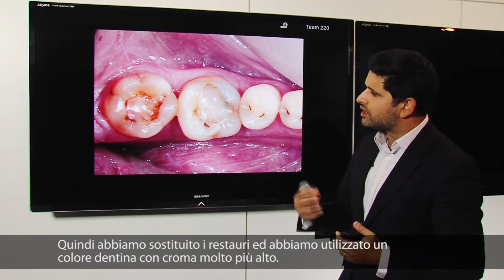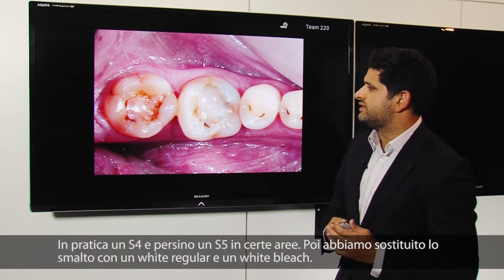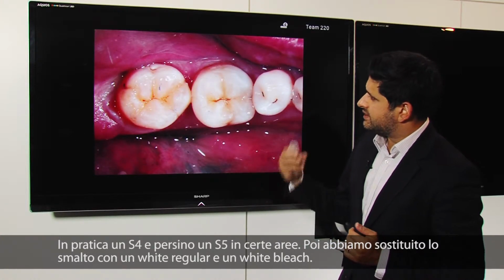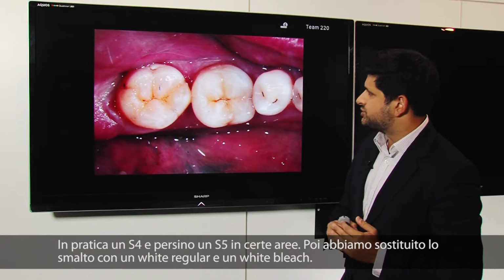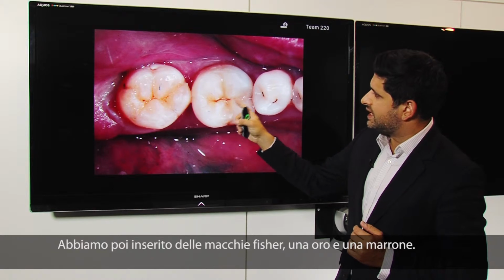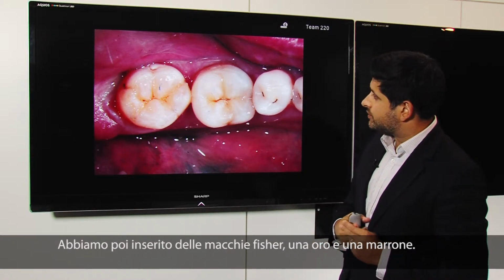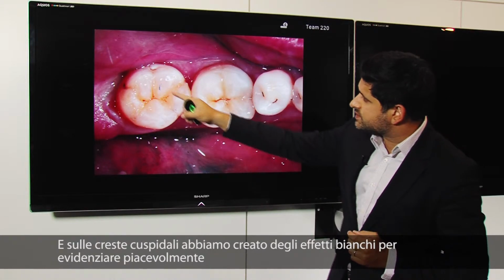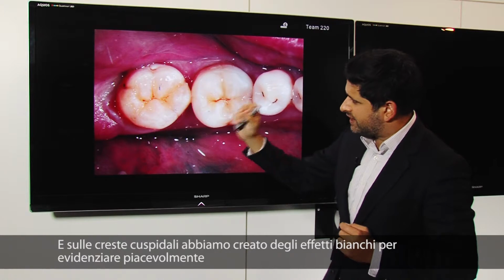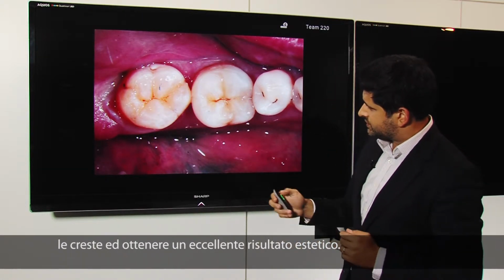We've gone with a much higher chroma dentine shade, something like an S4, maybe even an S5 in some areas, and then replaced the enamel with a regular white bleach, and then placed some Fisher stain using the gold and also a brown Fisher stain that is available. And on the cusp ridges, we have placed some of the white effect just to highlight those ridges really nicely and get a good aesthetic result.